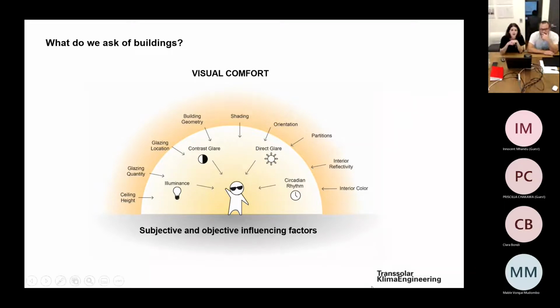Okay. So visual comfort. If we look at the inner part of this hemisphere, that's what we're experiencing, right? Illuminance, do we have enough light to do our tasks? That's kind of the most fundamental level of visual comfort. But then, is it comfortable light? Do we have glare? Do we have very high contrasts? Even deeper, is this light helping us stay within our circadian rhythm and mimicking what we experience outside? And so that's kind of the subjective experience that we have with visual comfort.